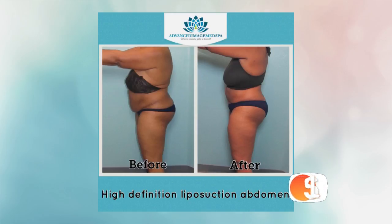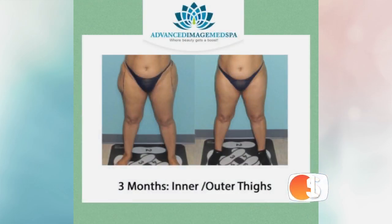The abdomen area, another tough area. A lot of people think, like you said, they need a tummy tuck, but they don't. Right, so if you look at that particular person, lots of loose skin, and afterwards at the 3-month mark, virtually nothing. Unbelievable.